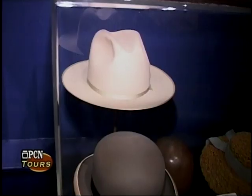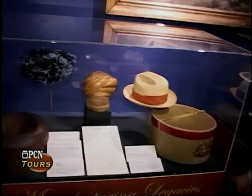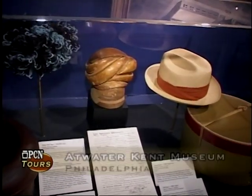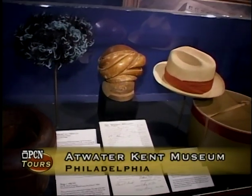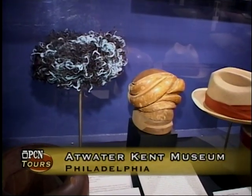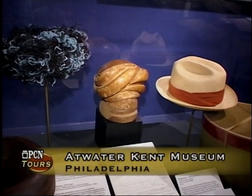One thing people don't know about Stetson is that, in addition to men's hats, he made women's hats. And we have an example here of a hat mold for a woman's hat, and then an example of a Lady Stetson. Stetson began making women's hats in the early 1930s and introduced the Lady Stetson hat line a few years after that.